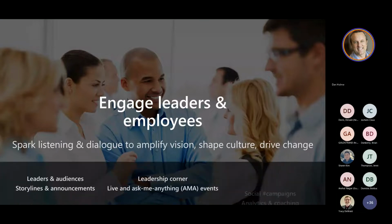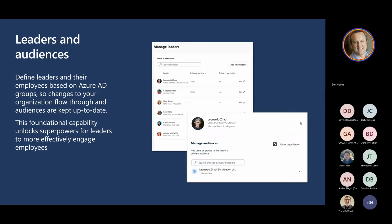Now let's return to and review our discussion of leadership capabilities. We covered a lot very quickly, so let's spend a moment talking about each capability. I referred to the fact that leaders can now be identified in Viva Engage. Anyone can be identified as a leader by administrators, and those leaders can then have audiences, and those audiences can be based on Azure AD groups or individual users. Basing audiences on groups allows changes in Active Directory to flow automatically into audiences, keeping audiences up to date.